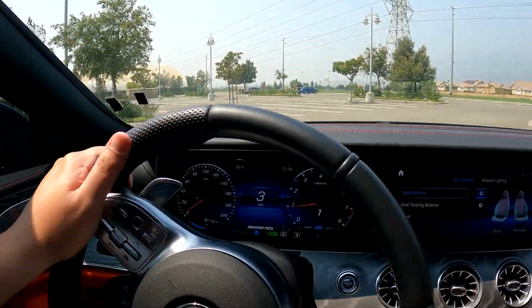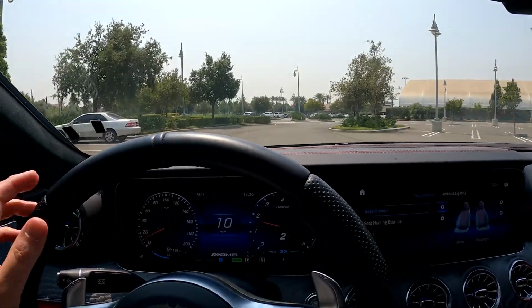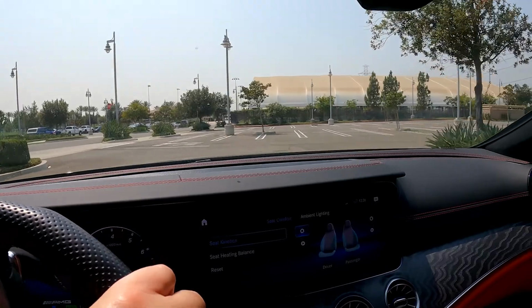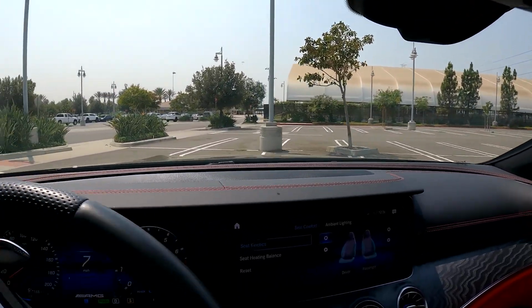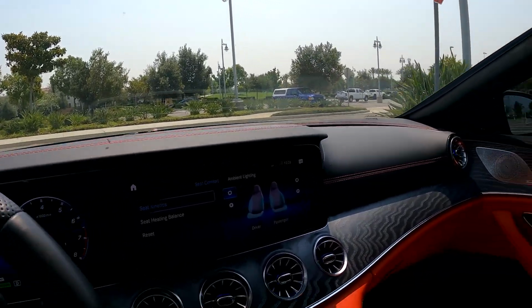Should be good. Spoiler is also deployed, so I guess I'm, for lack of a better word, getting spoiled with the spoiler deployed, right? I mean, that's what it's all about. Just pulling out of the parking lot, I can immediately feel the difference of this car compared to my Tesla Model S. It just feels different.